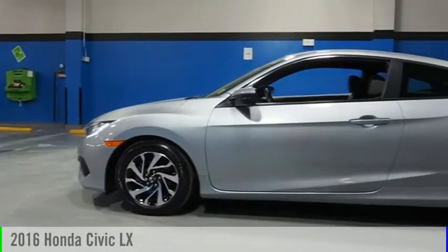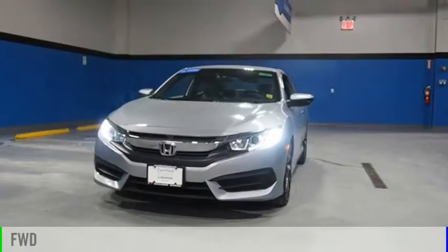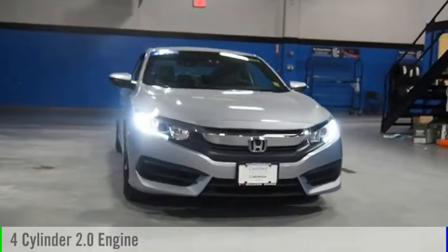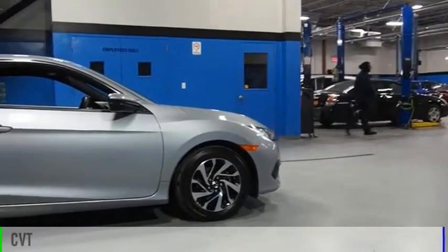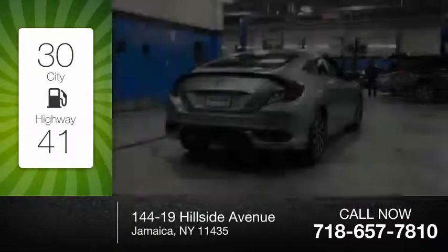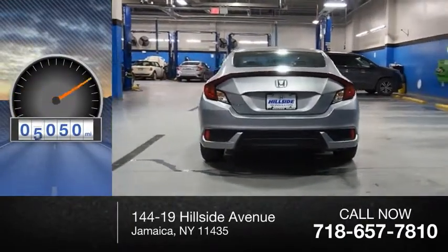We are pleased to show you the 2016 Civic. This vehicle is powered by a front-wheel drive, 4-cylinder, 2.0-liter engine, and comes with a continuously variable transmission. Great fuel efficiency saves you money by requiring fewer trips to the gas station. This vehicle has less than 9,000 miles.